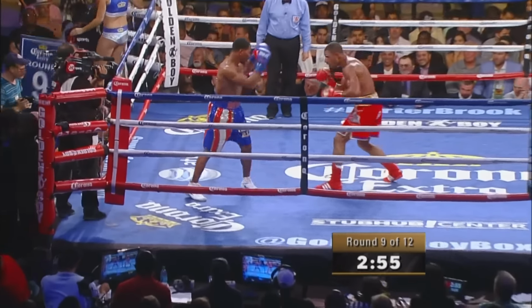Really gutsy effort this from Brook, who is refusing to be intimidated here and is proving, whatever the result, he is genuinely world class. Let him go, Sean. Stop. Break. Now, Porter is a nightmare opponent for anybody because of the strength, the swarming tactics, the non-stop energy. Finish off that round. He's a nightmare.